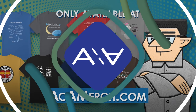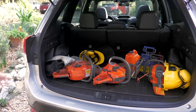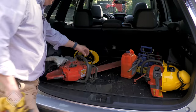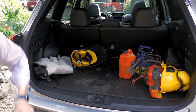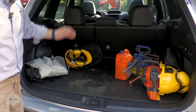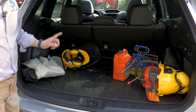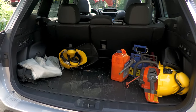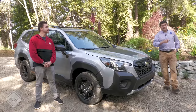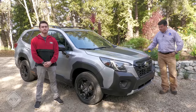So how has the Outback Wilderness held up in the wilderness for a week? Now that we're back from the trail, obviously this rubber mat back here is easy to clean out. And again, this is not something that is particularly unique. You could obviously get a rubber mat in anything, a RAV4 or a Cherokee or whatever. But I do like the fact that Subaru has thought about this sort of thing right from the factory. If you want to know how the rest of the Forester lineup stacks up against the competition, there is a separate video on that. Let's just talk about this Wilderness.